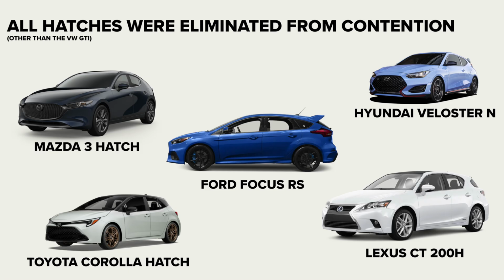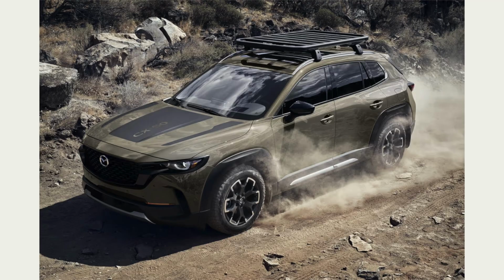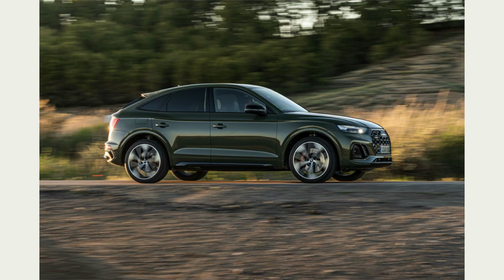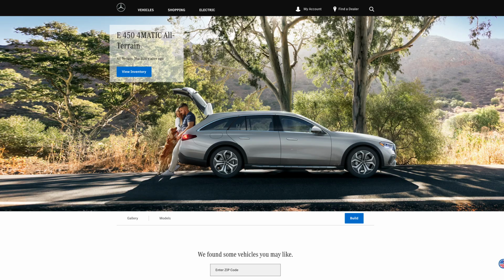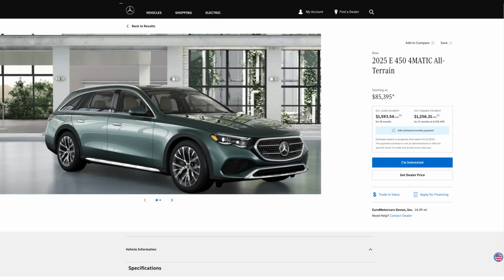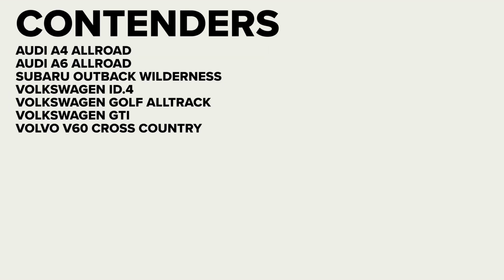Other ancillary ideas from me included the Lexus or a Corolla hatchback. However, both of these were no-goes due to the size and being small. I did also suggest having her look at the Mazda CX-50 or the Audi SQ5. However, those two ideas were axed because she didn't want an SUV. The Mercedes-Benz E-Class wagon, which is oftentimes regarded as one of the best luxury wagons that you can own, was too expensive for our budget and not really keen to off-roading. This idea was foo-fooed. So here were all the contenders on our list.